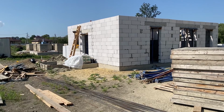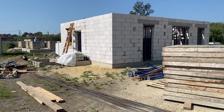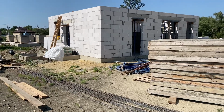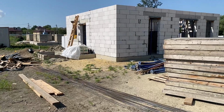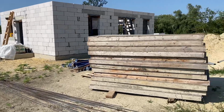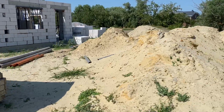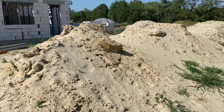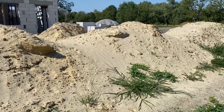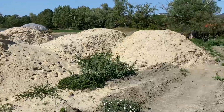Next is blocks, and there's very little what I would call pug, glue, bond, whatever you want to call it, in between the blocks. They're very sparse, but from what I saw, they're obviously hollowed out inside and there's pug in between them, so all the weight really is on the blocks. It's not on layers and layers of pug.